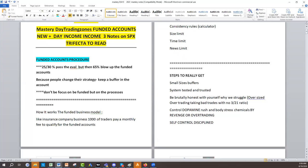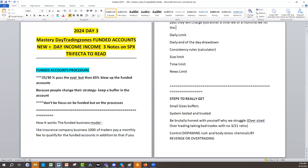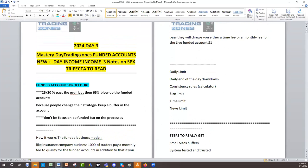In addition to that, if you pass, they will charge you either a one-time fee or a monthly fee for the live funded account, which is usually 149, right, Travis? Yeah, that's about the industry average. 140. Right? So think about it.